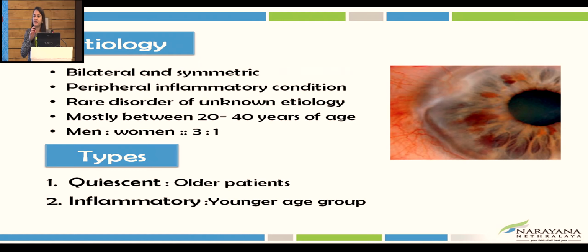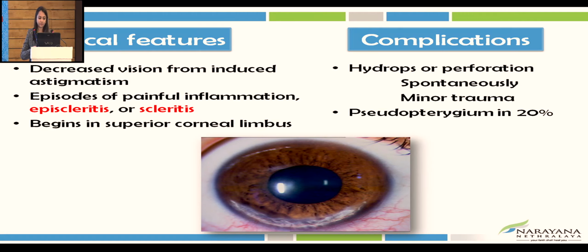So there are two variants, quiescent and inflammatory. Quiescent is usually in the older patient, and the inflammatory variant is seen in the younger patient. It is associated with episodes of episcleritis and scleritis, and although perforation is rare, it can occur even with minor traumas. Pseudopterygium is seen in about 20% of the patients.